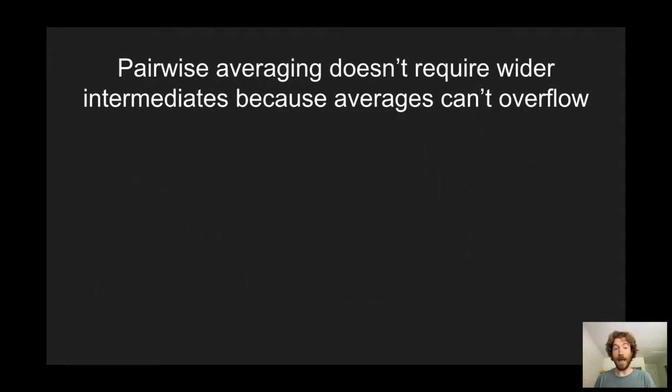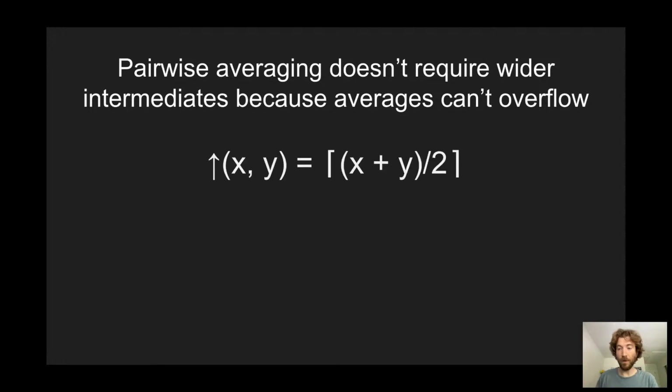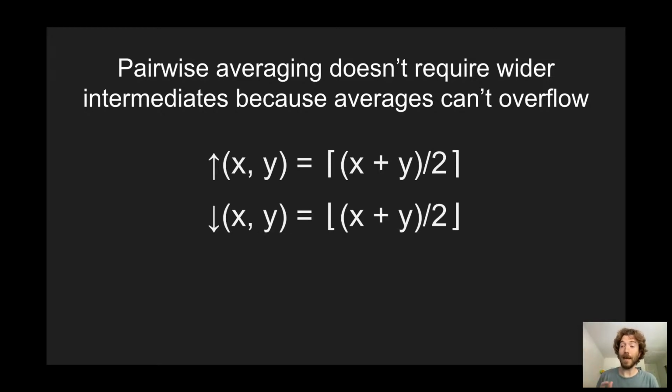But there's another way to compute an average of 4 values, one that doesn't require 16-bit intermediates, which is going to immediately halve the number of instructions we need. We're going to construct it out of pairwise averages, because unlike a sum, an average of 2 8-bit values is still 8-bit. Averages can't overflow. So first I'll introduce some notation to keep ourselves sane. I'll say that up arrow applied as a function is the ceiling of the average of the 2 values, the average rounding up. And down arrow will be the floor of the average rounding down.